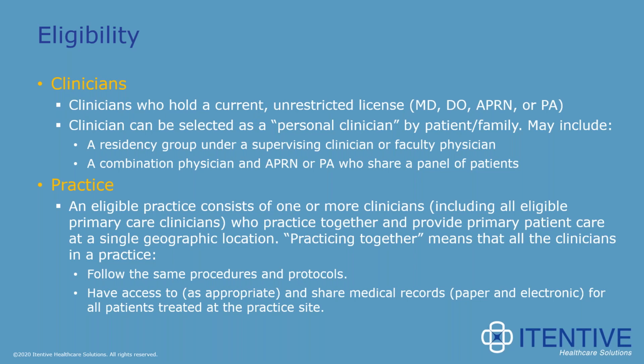So if you're asking yourself, this all sounds great, we love the introduction, but let's get to it. I'm more interested in knowing, where do I even begin this process? So the first place I would start is eligibility. Clinicians who are eligible are those that hold a current unrestricted license as an MD, a DO, an APRN, or a PA, a physician assistant.